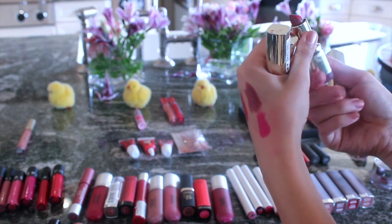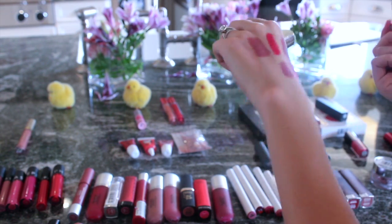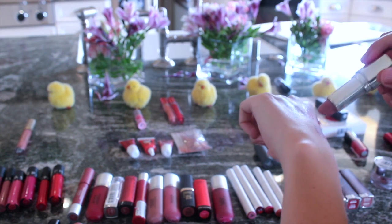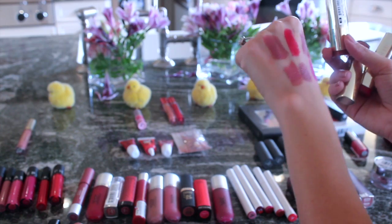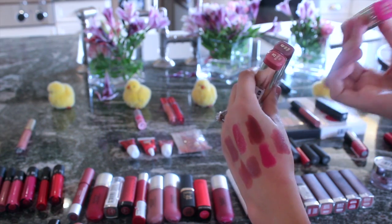We have Rose Femme, which I must have mixed it. Let me just wipe that off for a bit. Rose Femme, that's a beautiful mauve shade. And we have Naturally Chic, which is one of my absolute favorites. So I'm gonna swatch that right there. And I think out of the three of these, I'm gonna keep Naturally Chic and Rose Femme, but I'm going to be selling Matte Orchid.